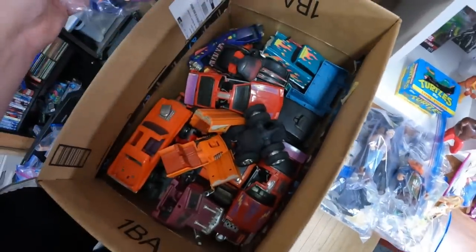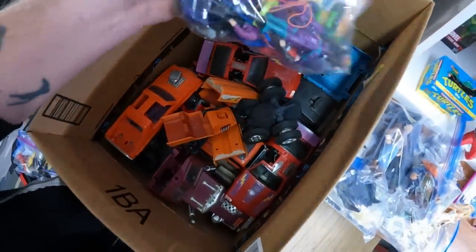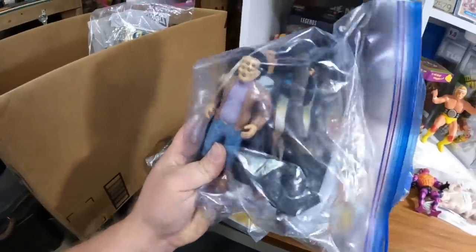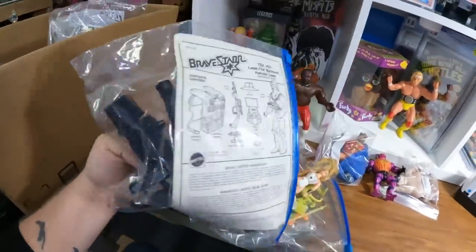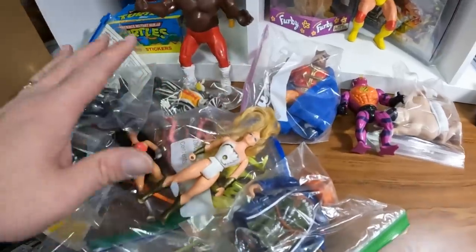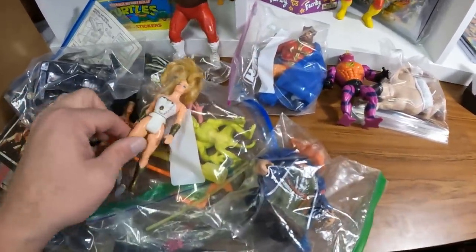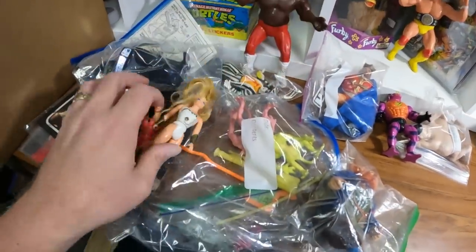Box full of Masks stuff. Here's some figures. Here's a bunch of vehicles, parts and pieces of vehicles, complete vehicles. Bag of cool horror figures. This is a line I had never heard of, BraveStarr. So that's cool that that's on my radar now. And then I traded some G.I. Joe figures for a few personal collection stuff. Just some She-Ra figures that I didn't have.